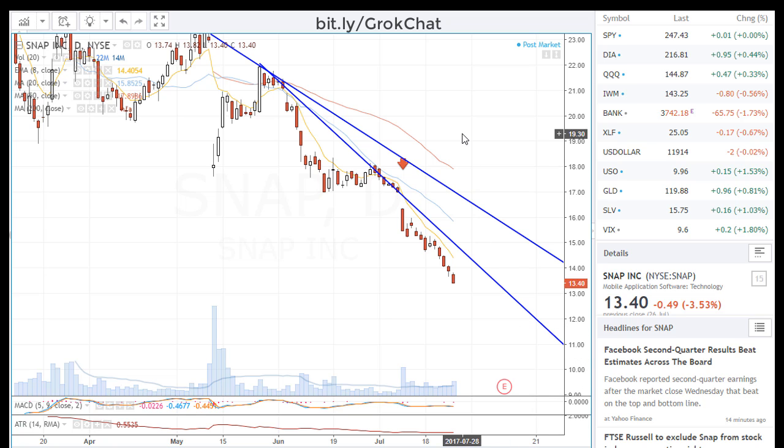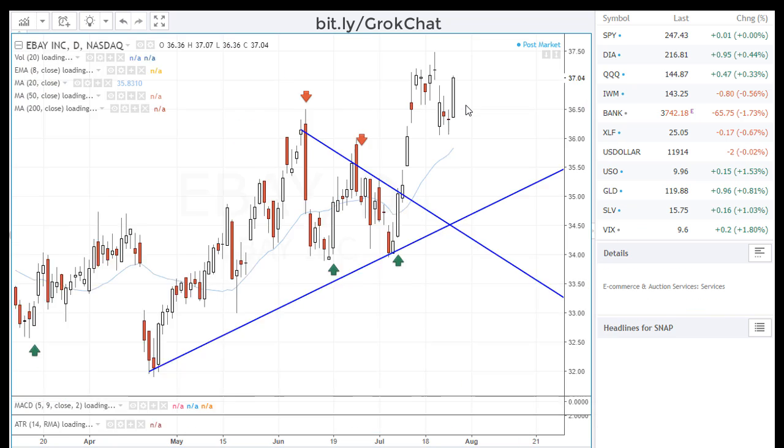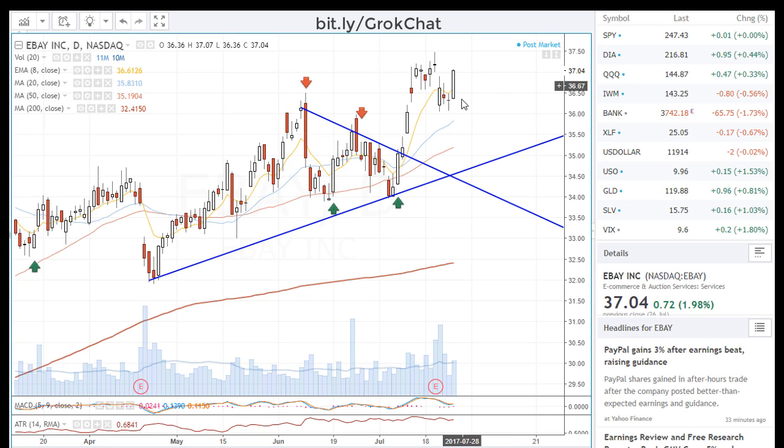There was another tech stock that had my attention. Was it eBay? Yeah, eBay had this nice pop. You see this? Boom! I called it a long on the symmetrical triangle pop on July 7th.